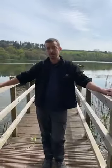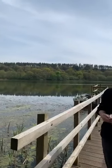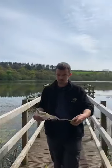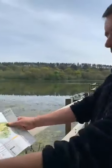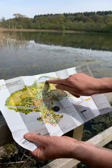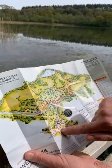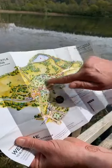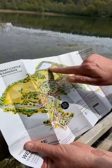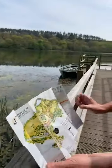So you see the lake behind me, which is a fabulous resource to have. And just from a point of view of location, this is the map of the estate, and we're actually up here on the jetty today, and the entrance and the square and Blarney village are here, so we're a good way back across the estate today, and all of this area is normally open and accessible for the walks.